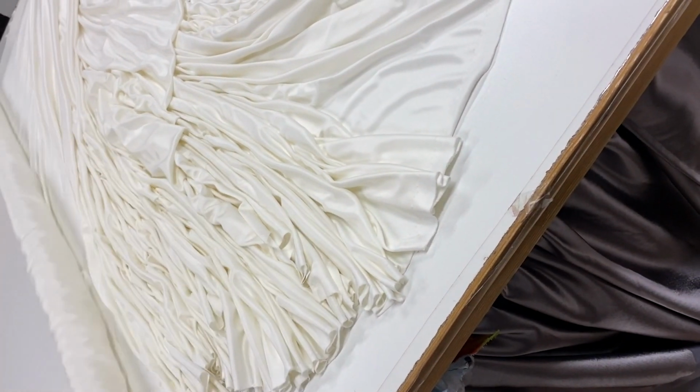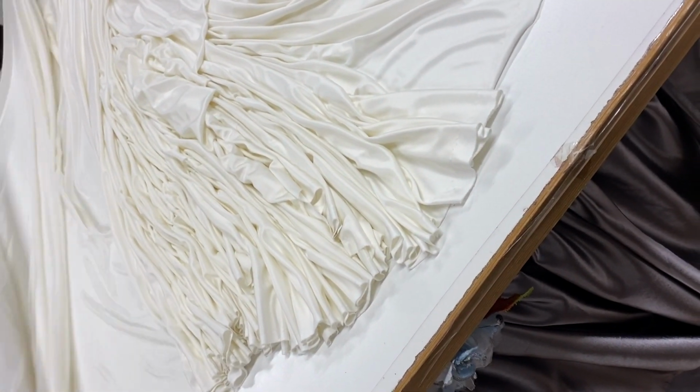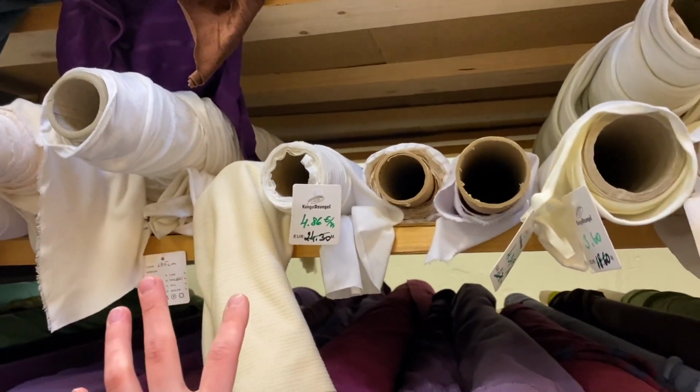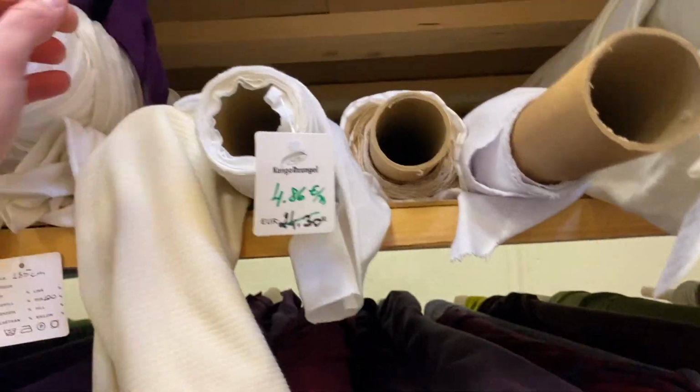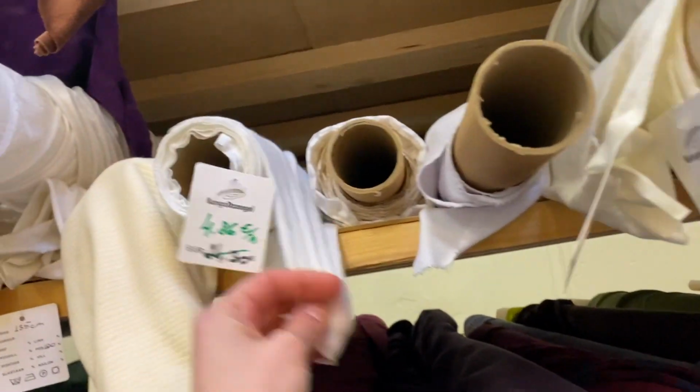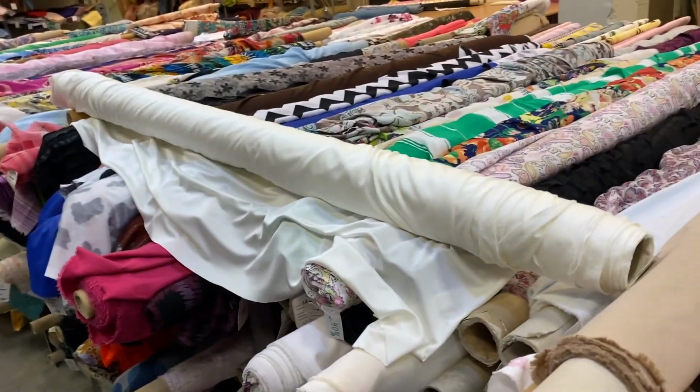So I'm in the fabric store looking for a lining fabric for a coat that I'm making as a personal project, and just decided to check out the white section just in case I find something that would look good in my collection. But I was very hesitant. No way am I going to find a good white fabric in this random section of stretchy knits, and I find the exact perfect match of what I'm looking for.